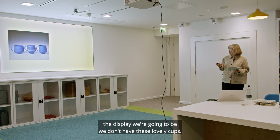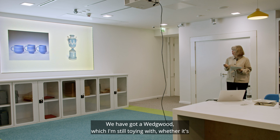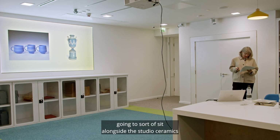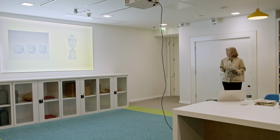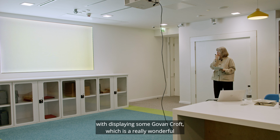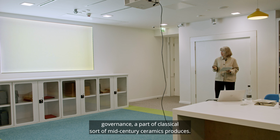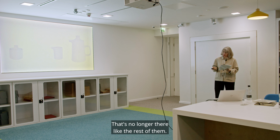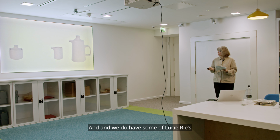So in the display, we don't have these lovely cups. We have got a Wedgwood, which I'm still toying with, whether it's going to sit alongside the studio ceramics. I'm also toying with displaying some Govancroft, which is really wonderful. Govan, as a part of Glasgow, was a producer of mid-century ceramics that's no longer there, like the rest of them. And we do have some of Lucie Rie's modest functional ceramics as well.